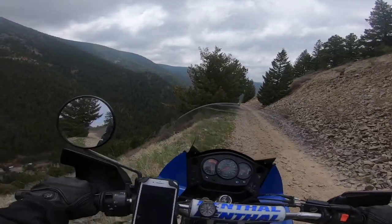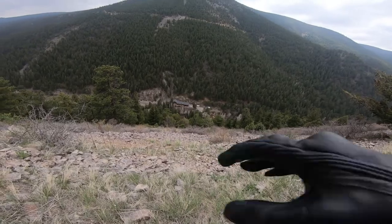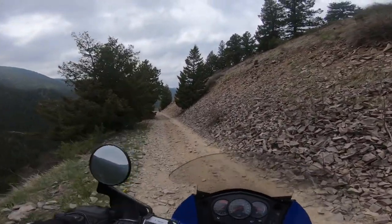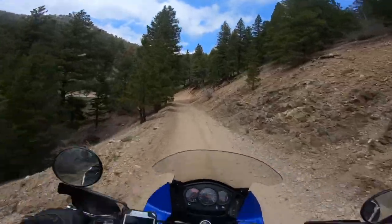Check out this drop to the left. Don't want to get bounced off some rock and go down that, that's for sure. Whoa.